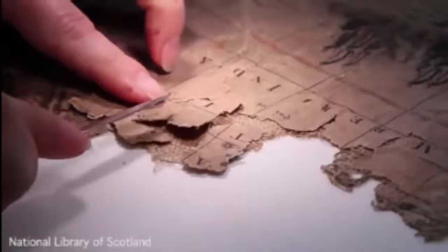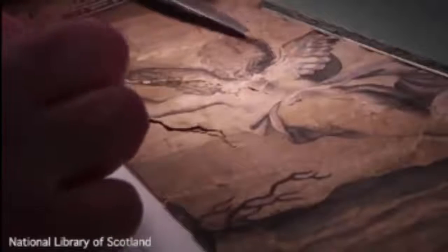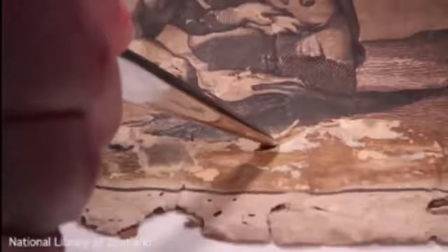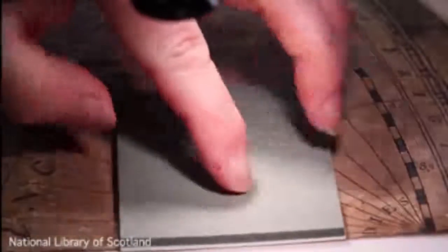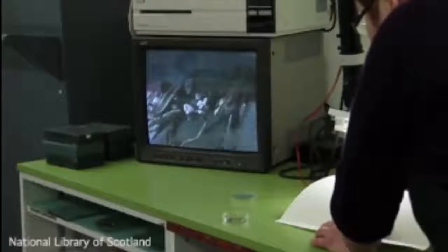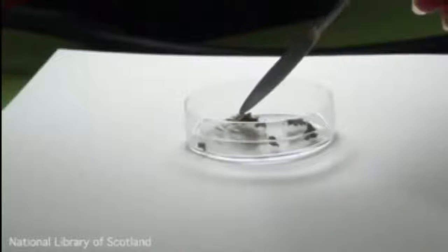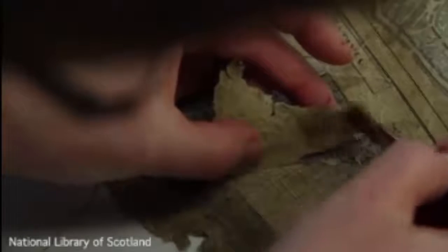However, on closer examination, it became clear that the canvas backing on the map had survived better than much of the paper itself, which had disintegrated in a number of places. The map measures 7 feet by 5 feet and, in its time, would have been hung on a wall to be admired by visitors. A similar map from the same period is shown in the famous painting by the Dutch master Vermeer called Painter in his studio.